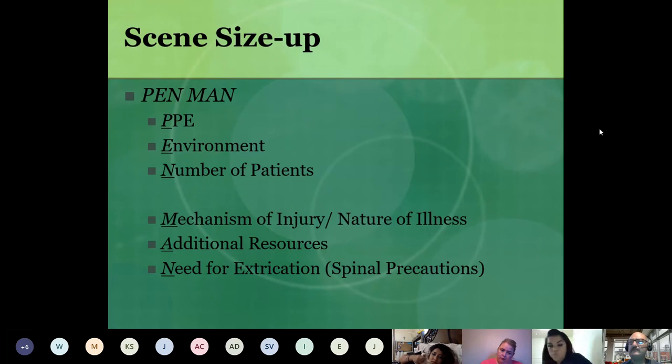The number of patients. We want to look to see how many patients there are, because if there's more patients, guess what we're going to need? More units, which falls under additional resources. But other resources you might consider is a helicopter or maybe a police department for traffic control, for taking care of the bad guy or girl. Maybe you need a power company. Maybe you need a gas company. Maybe you need the rescue truck. What do you need?